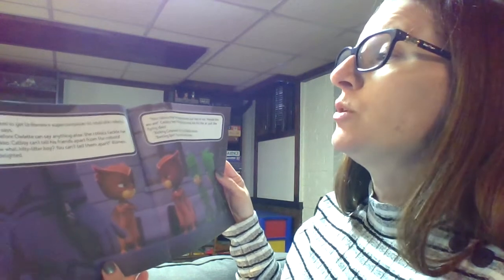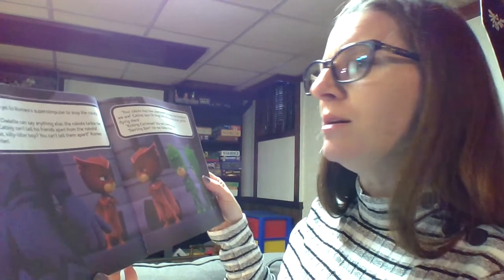We need to get Romeo's supercomputer to stop the robots, Owlet says. But before Owlet can say anything else, the robots tackle her and Gecko. Catboy can't tell his friends apart from the robots. Now what, kitty litter boy? You can't tell them apart?